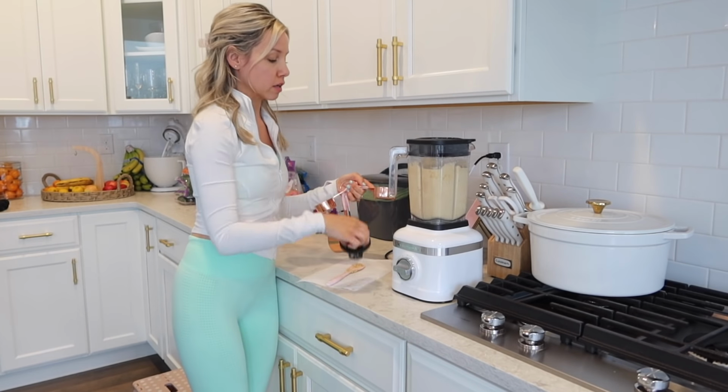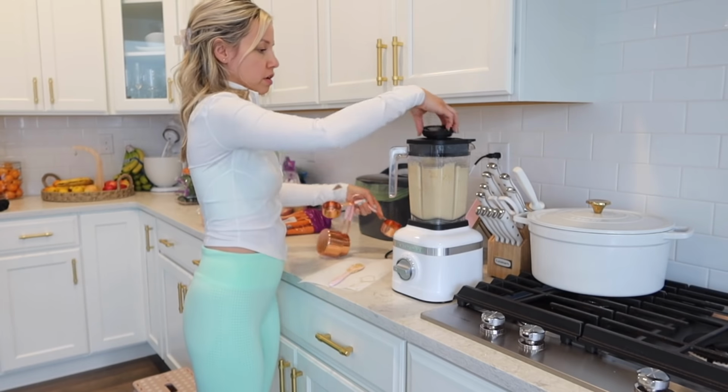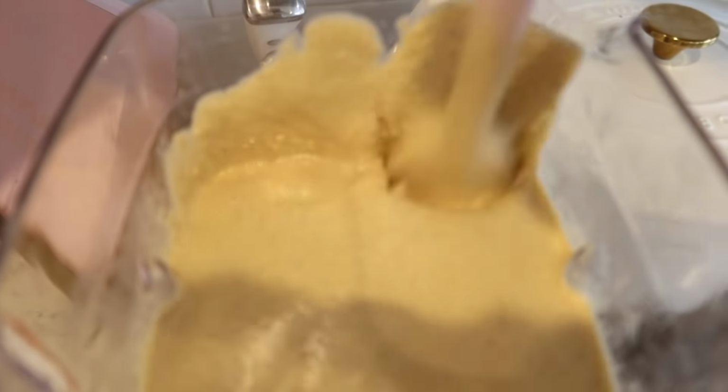This is my first time making a large batch like this, so I'm going to do 2/3 for this and see how it goes with water. All right, so you can see this is the consistency that I like. If you like a thinner pancake, then you just want to add some more water, or you can do milk. I just like using water to keep it simple.